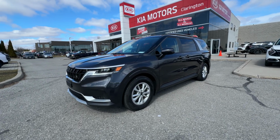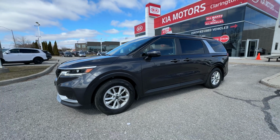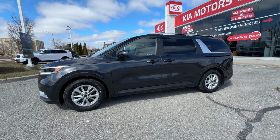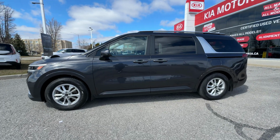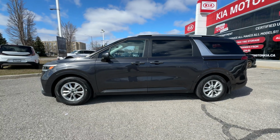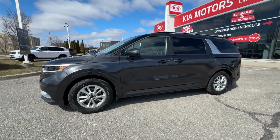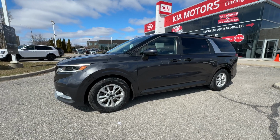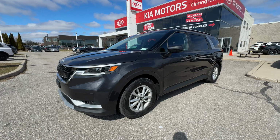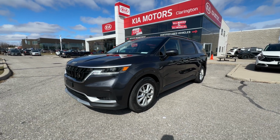Today we're going to take you on a tour of Kia's most popular vehicle they ever built. This is a 2024 Kia Carnival LX Plus, just over 78,000 kilometers on this Carnival. It's in incredible condition, and if you are looking for a family van, look no further. This is by far the hottest selling thing you're gonna find. You can't find them new. You can barely find them pre-owned, but here we have this fantastic example at Clarington Kia.